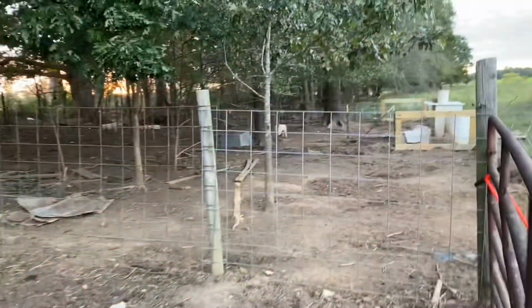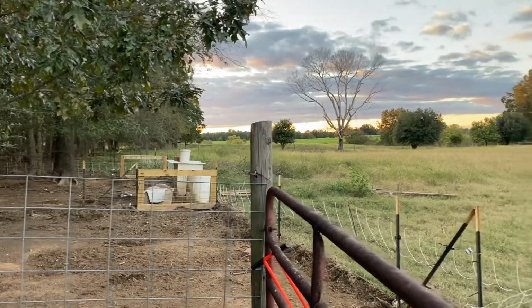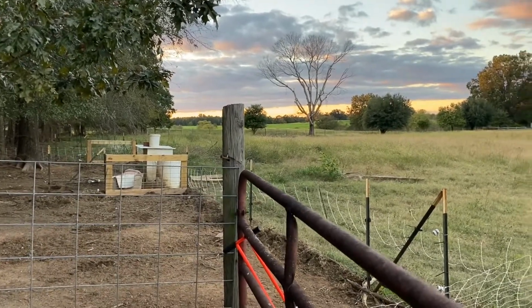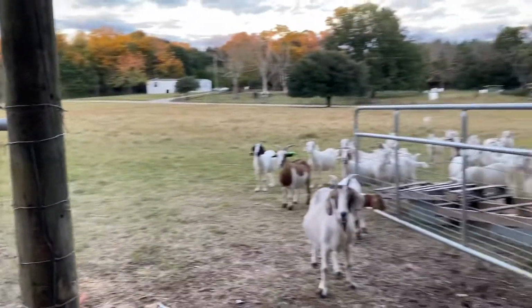I'm hoping that it's not going to be a disaster with the pig pen. I'm hoping the goats don't find that feed, and I'm hoping that hog netting against that three strands of hot wire will kind of prevent them. We're just going to have to see over the next couple days if I need to add some more strands of hot wire.